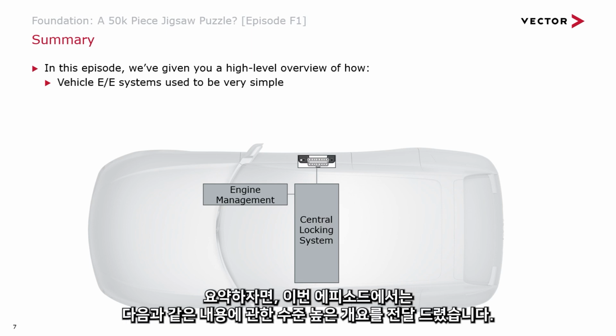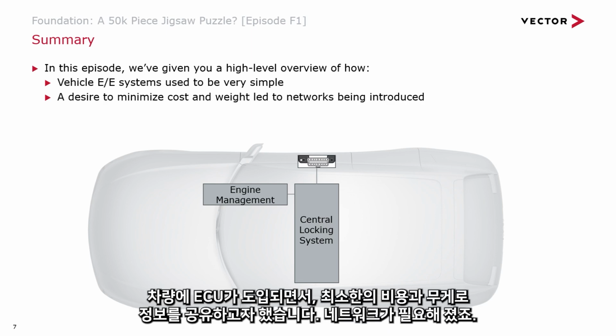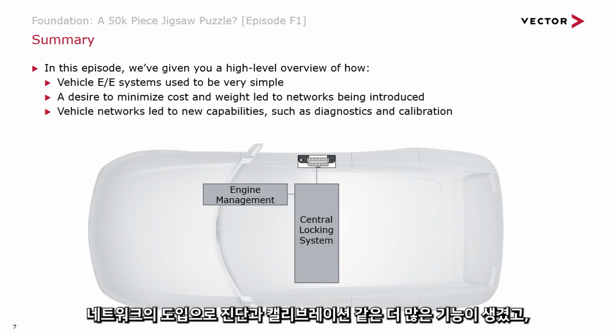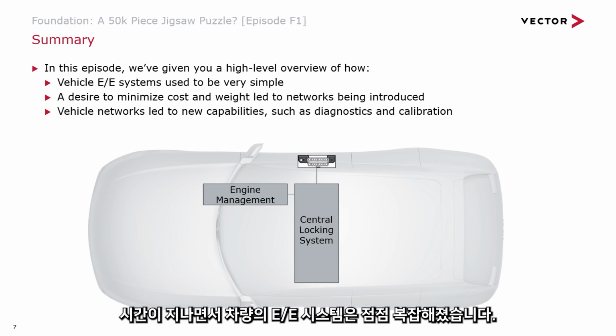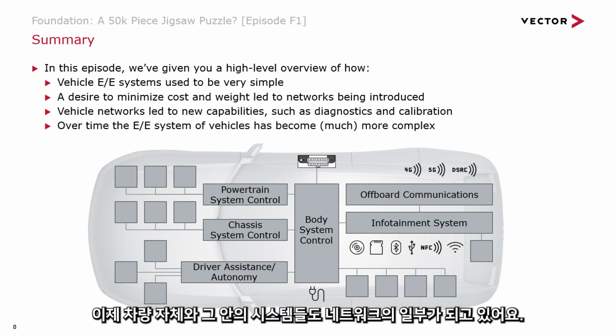So as a summary, we've given a high-level overview of how vehicle EE systems used to be really simple, no ECUs at all, in fact, to begin with. Then, as ECUs came into the vehicle and we wanted to be able to share information between them but minimize cost and weight, we introduced networks. The introduction of networks allowed us to bring in more capabilities, such as diagnostics and calibration. And over time, the EE system of vehicles has become much more complex. And even vehicles themselves, as well as containing networks, are starting to become part of networks in their own right.